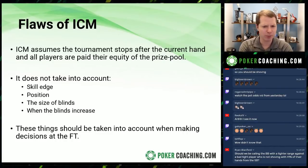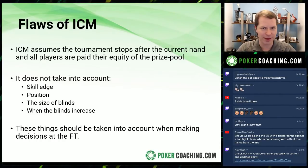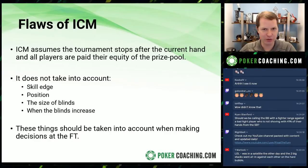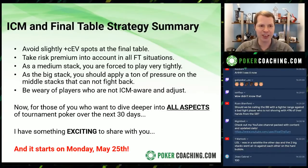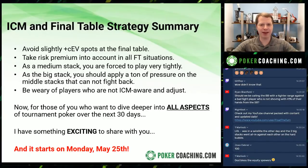Also, like I said, position is important because if you have, let's say, a 4 big blind stack on the button, that's obviously going to be worth more than if you have a 4 big blind stack under the gun. So please realize that there are flaws to ICM, and you do have to use a little bit of logic when making these decisions. It's not just as easy as look at the calculator and do what it says. Just like whenever you're trying to solve game theory optimal strategies, it's not as easy as look at what the solver says and then do it. So ICM and final table summary, you want to avoid slightly positive chip EV spots on the final table. Your goal is to win money. Your goal is not to win the tournament. Your goal is to win money.